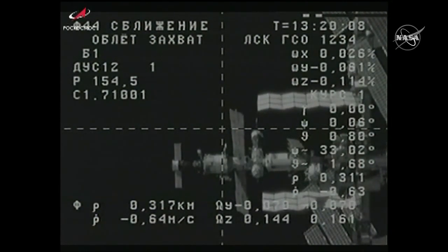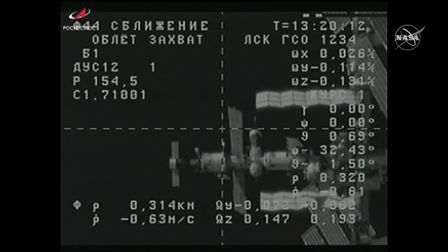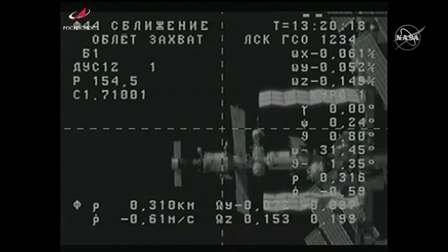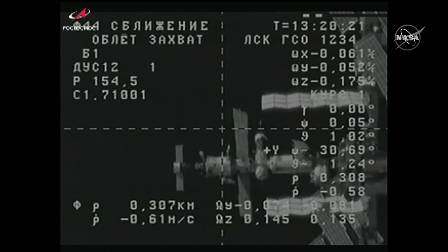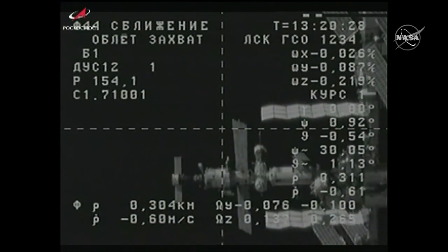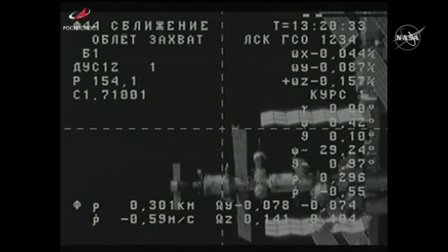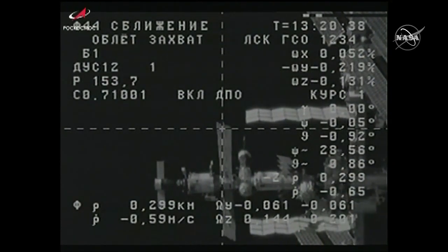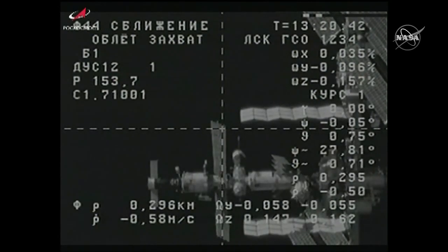Alexander, get page 3 of the radiogram ready. Can you repeat, please? We may give you an early go for a final approach, so please get page 3 of the radiogram ready and in front of you. Copy and concur, and page 3 is in front of me. Copy.